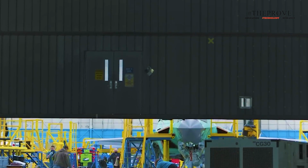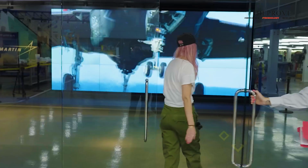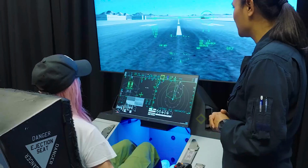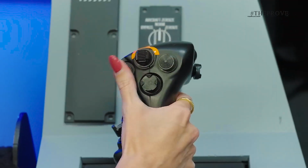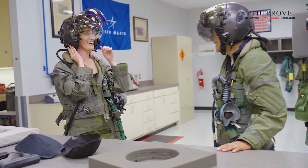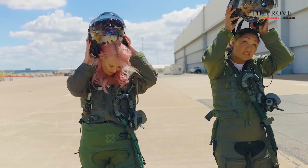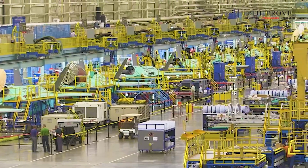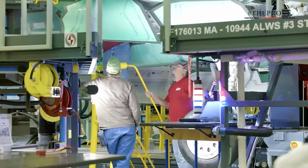After 2 years of waiting, a journalist gains access to tour this facility, including a chance to try the official F-35 simulator, guided by the only female fighter jet test pilot at Lockheed Martin. The facility and its security measures highlight the exclusivity and confidentiality surrounding the technology.